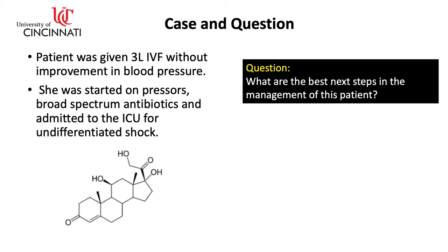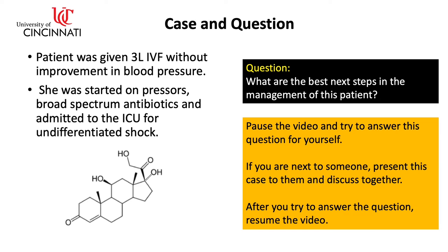I'm going to pause here to ask today's question. What are the next best steps in the management of this patient? Pause the video and try to answer this question for yourself. And if you're next to someone, present the case and discuss it together. After you try to answer the question, resume the video.